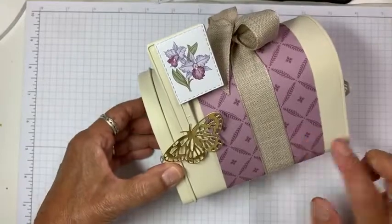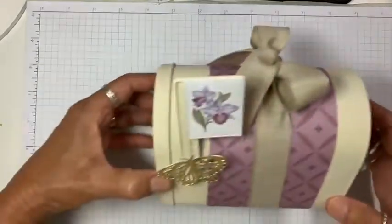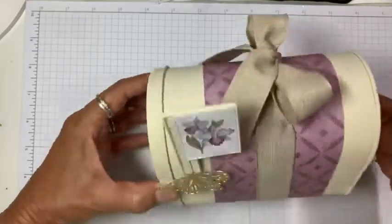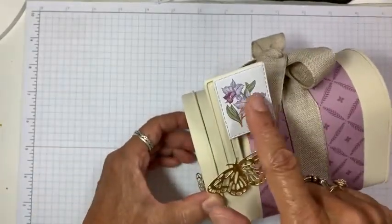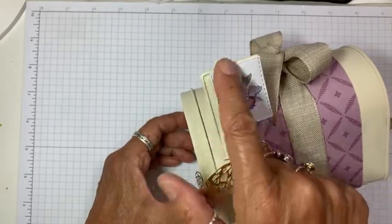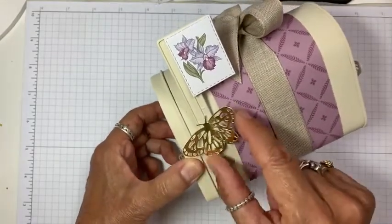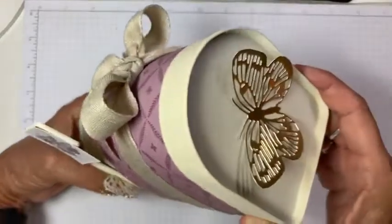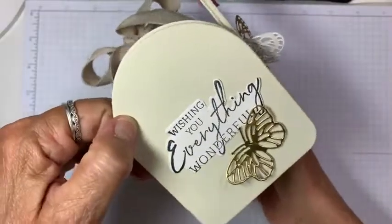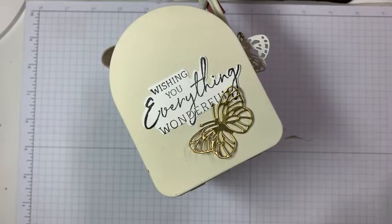This is the same pack of Designer Series paper. It's just cut at 3 inches. And I wrapped it around, and then I cut it off when it was long enough, depending on what you're wrapping around it. Up on the mail handle, to let them know we have mail, I just attached with glue one of the little cutouts that were sitting in my pile. And I had some butterflies also, so I added those, one to the back, one to the side, and then one to the front. And then wishing you everything wonderful is from the set I showed you on Sunday.